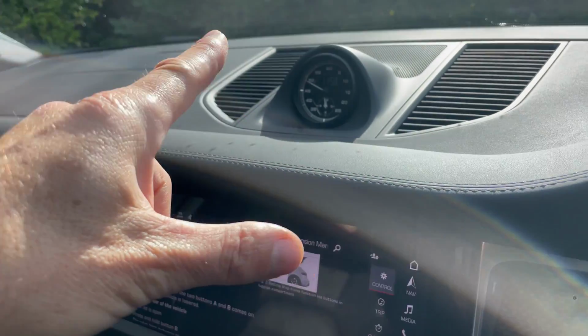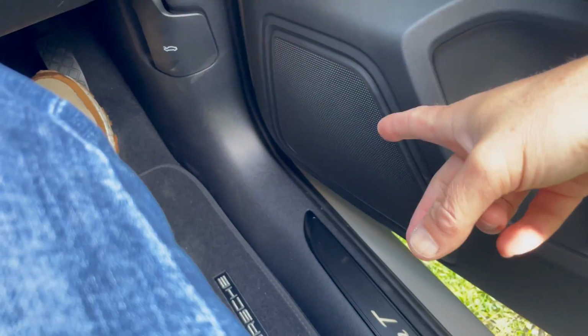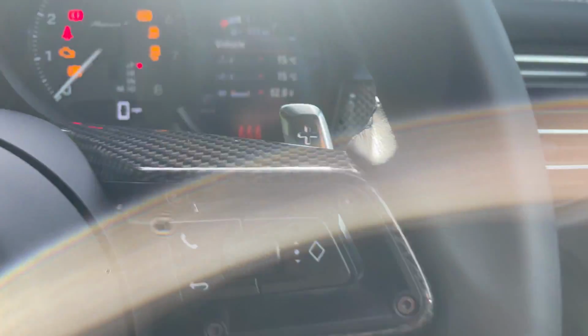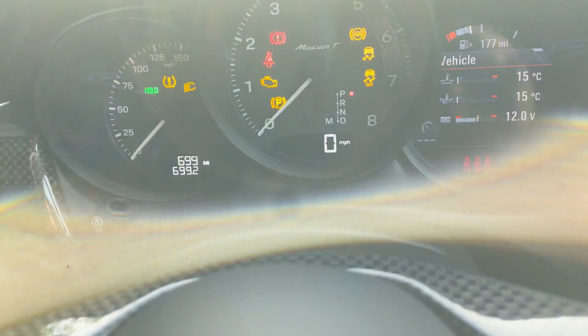And we've got Sport Chrono as standard. That gives us the launch control, which we'll try out later. We've got auto headlights with the traditional switch. Door cards are really lovely quality. Nothing flat. We don't have an upgraded sound system, so the door speakers are as plain as they can get. But yeah, rest assured, this is nice, old school Porsche feeling. We've got traditional analog dials and a digital section on the right there, just like a Boxster actually.